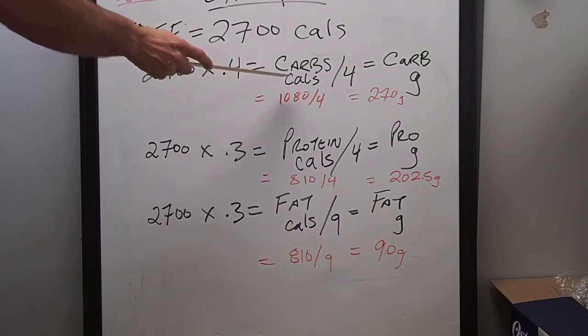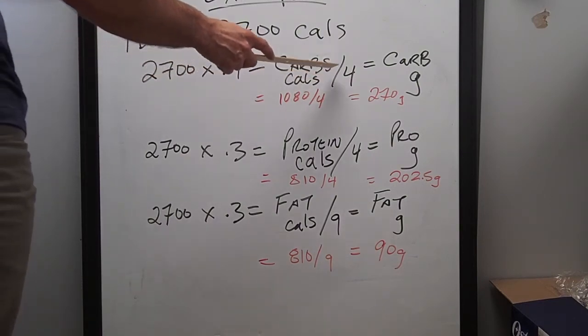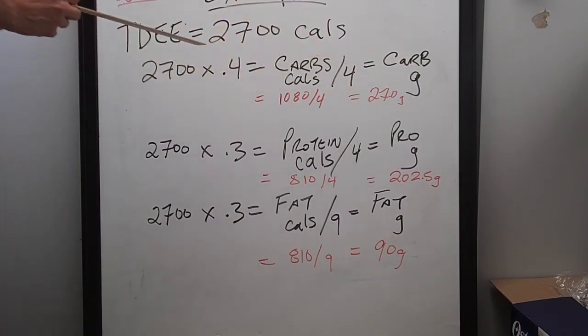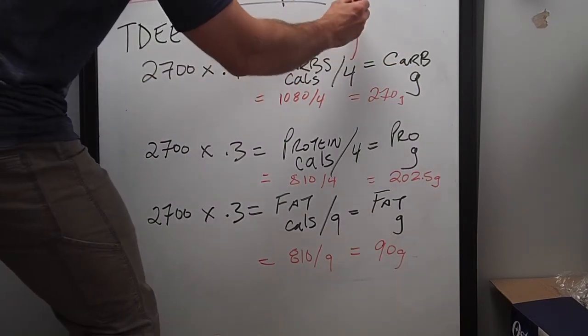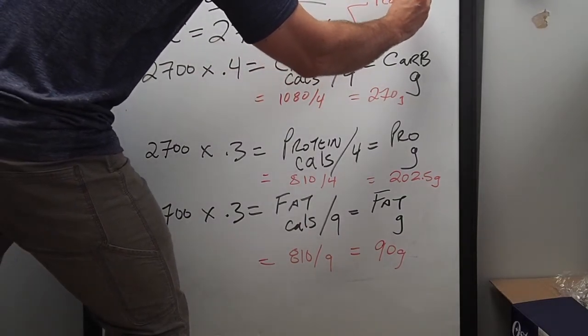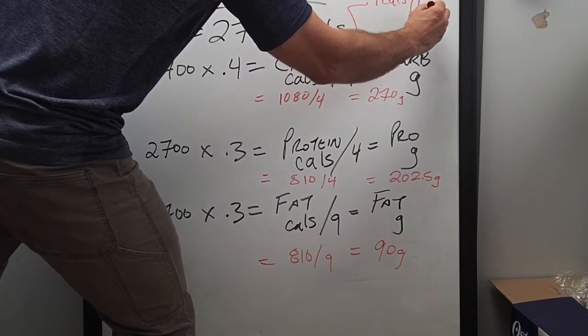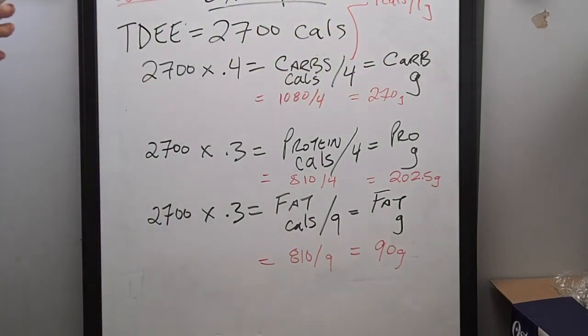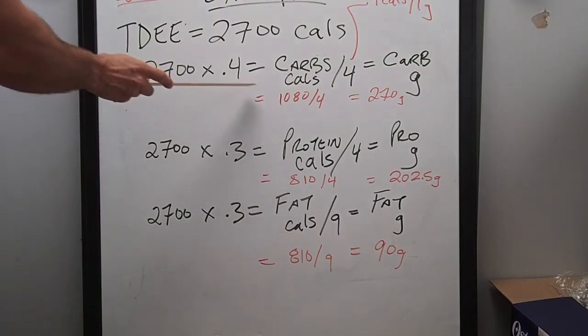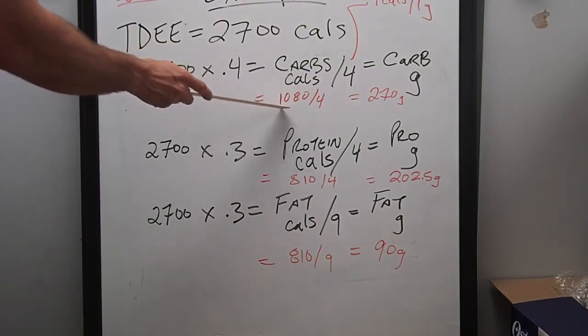We want 40% of our calories coming from carbohydrates. So we multiply 2,700 by 0.4, which comes out to 1,080. That's how many calories you want. But now we want to find out how many grams of carbs we're going to have. Since there are 4 calories per gram of carb, we're going to divide 1,080 by 4 to get 270 grams of carbs. Then we're going to move on to protein.